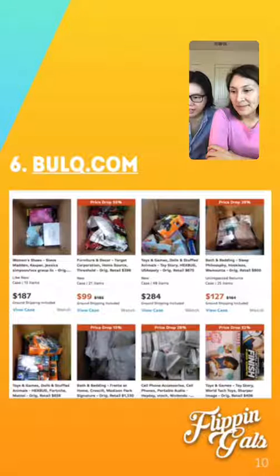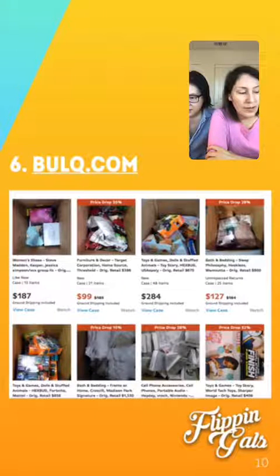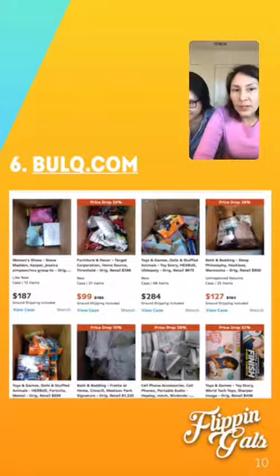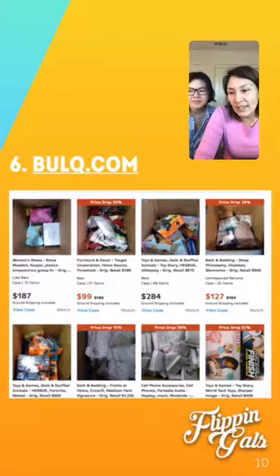We've got a lot of women's shoes for $187. It's 13 women's shoes for $187. Maybe they're all really high end. Yeah, well, I mean, Steve Madden, they're so mid-range. So they do tell you what brands they have. Yeah, they do. Which is nice. There's another box in there which has toys and games, and the price is $284, and it tells you the retail is $675, and it has 48 items.